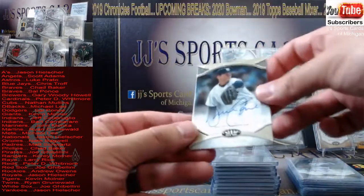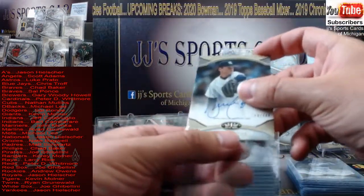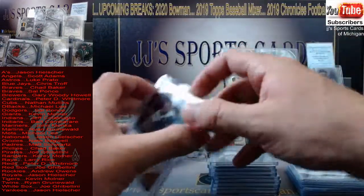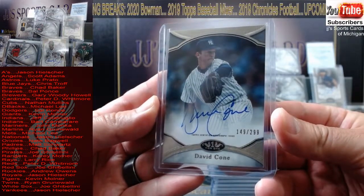And for the Yankees out of 299, David Cohn. When does David Cohn not come out in product like this? Almost never. He was in the first case as well. David Cohn, 299. New York Yankees goes to Jason H.